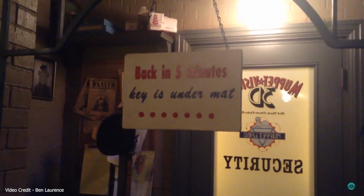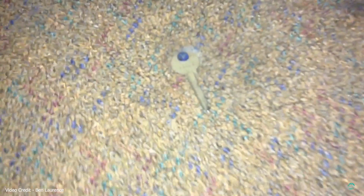The ride's queue line takes guests through Muppet Labs, home of Dr. Bunsen Honeydew and his assistant, Beaker. Here you pass several office doors featuring outrageous job descriptions, even one with a sign saying they have left for 5 minutes with a key under the mat. And there actually is a key stuck in the floor under the mat. As well as spoof movie posters featuring the Muppets, such as The Bride of Frankenstein and The Pig-Sidon Adventure.